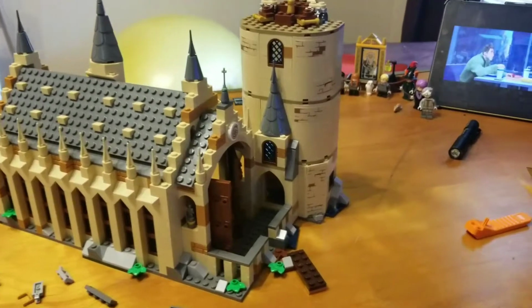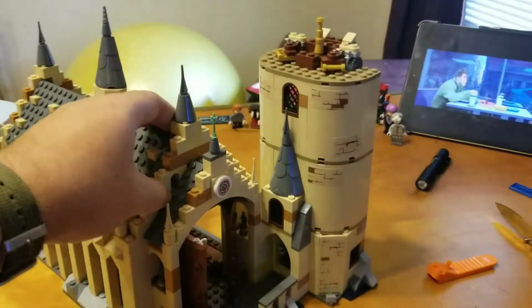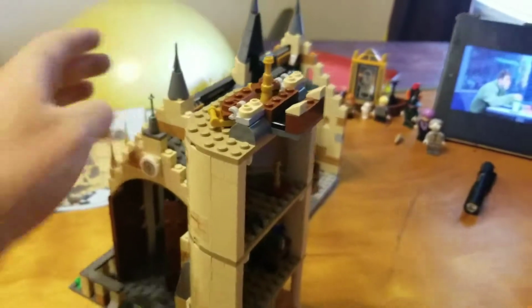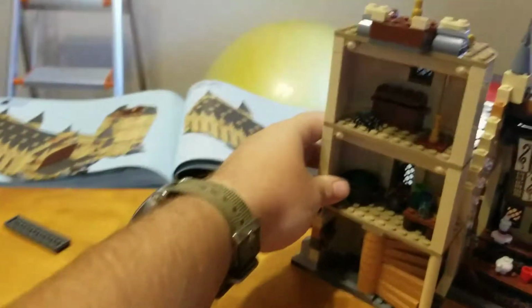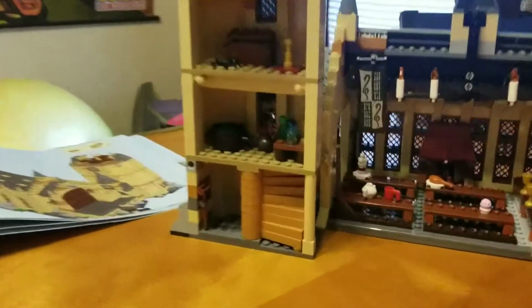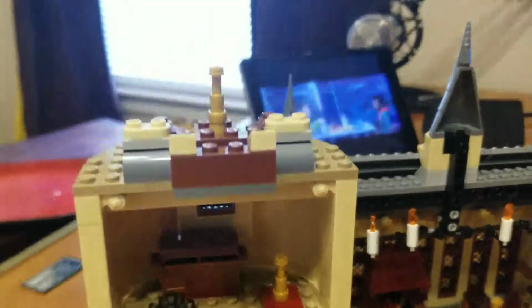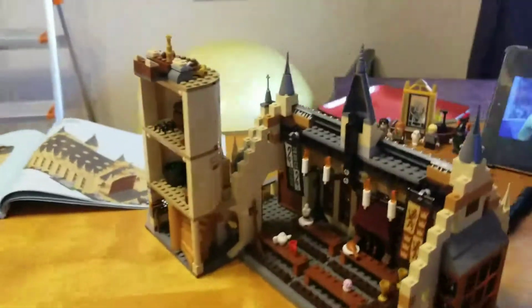Making our way through the 6th bag. Got the tower mostly built. Just working on the last third layer as well. It's got the interior filled out. Making progress, slowly but surely.